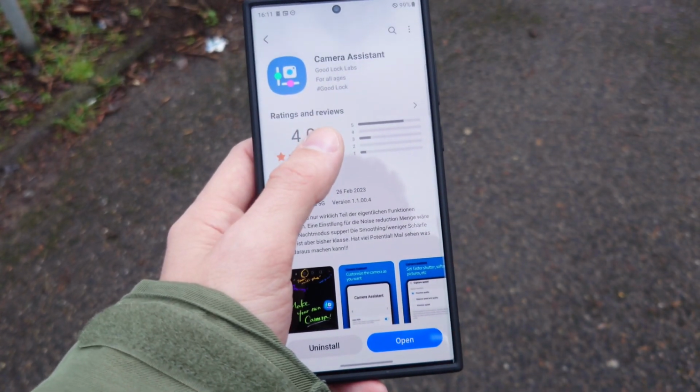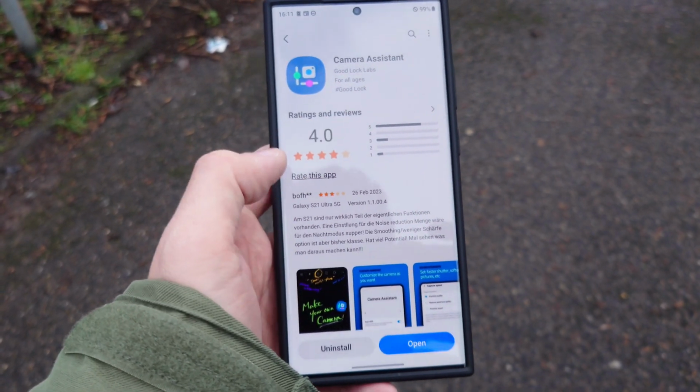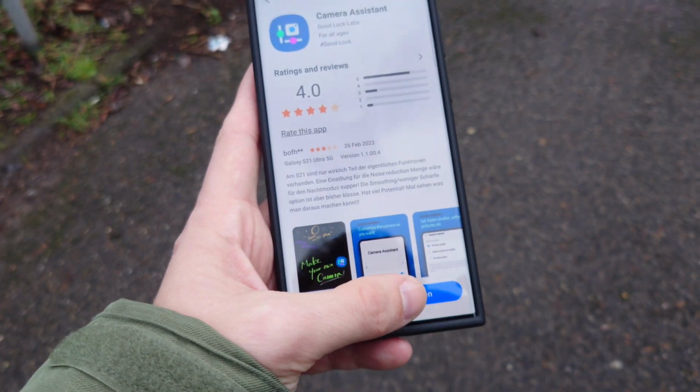Why do you have to download a new application from the Galaxy Store, where I think you have to have an account to download stuff, to fix this issue? It shouldn't be like this. And yeah, I'm talking enough about the cameras. You can watch my camera comparisons where I'm talking in very extended ways about the camera and the gripes that I have with it, and maybe the positives and the negatives.